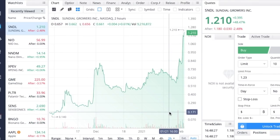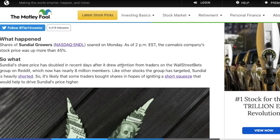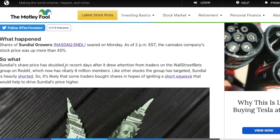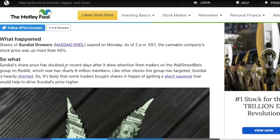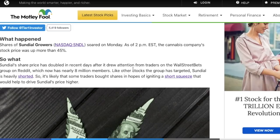There was an article released today that explains exactly that. We see here, Sundial's price has doubled in recent days after it drew attention from traders on the Wall Street Bets group on Reddit, which now has nearly 8 million members. I think at the current time, it's actually over 8 million, which is insane. I remember when this forum hit like 1.5 million and 2 million. It's gone absolutely crazy over the past week. Like other stocks the group has targeted, Sundial is heavily shorted. So it's likely that some traders bought shares in hopes of igniting a short squeeze that would help drive Sundial's price higher. That's pretty interesting.